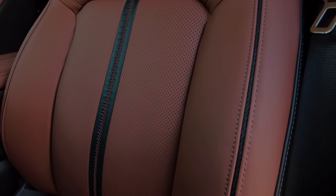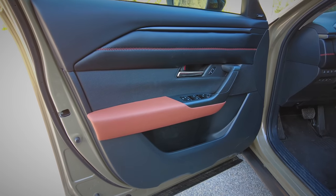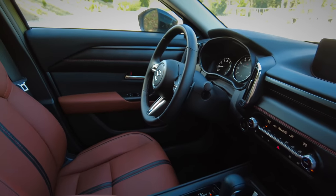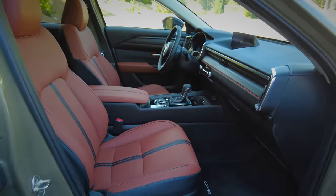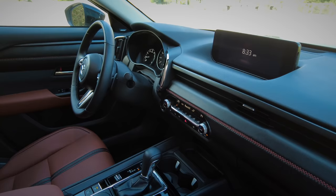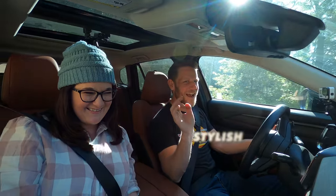This particular one, we've got the terracotta leather interior, and I just love color in an interior. There was a time when it was all just gray, black, and tan, and this feels so lively to me. And the stitching is extremely bold. It looks like the interior was injured, and then it was repaired in stylish fashion.